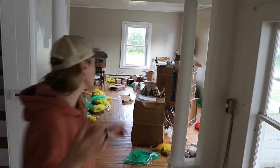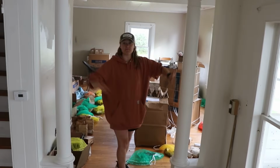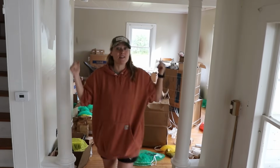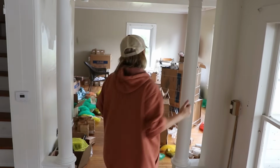Okay, so we've got the pillars, and I love them. I love all things that have character, and this definitely has character. I'm really excited about this space.